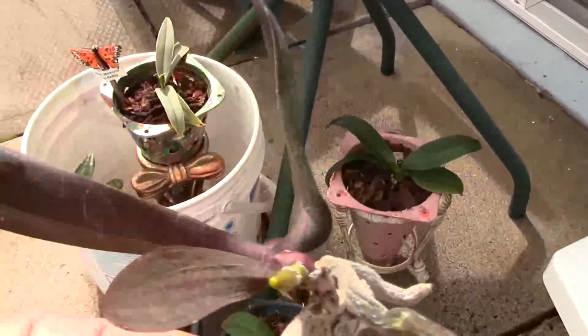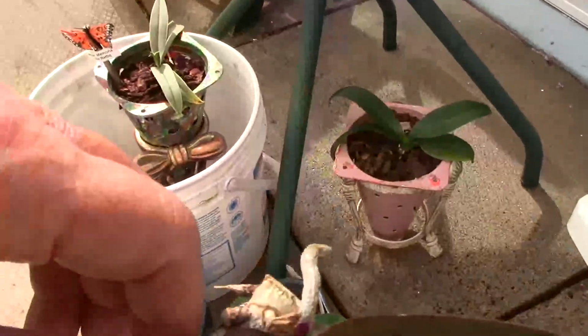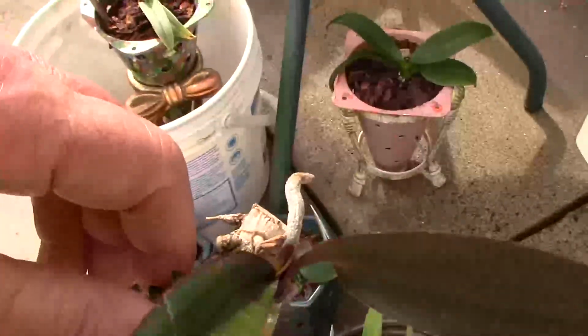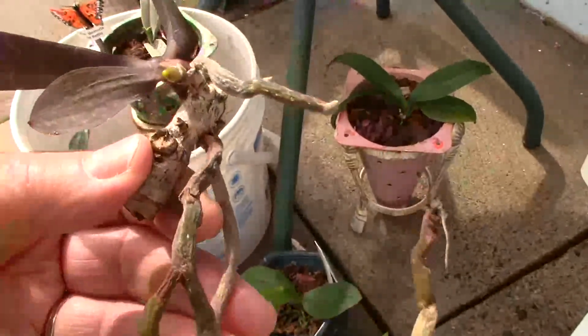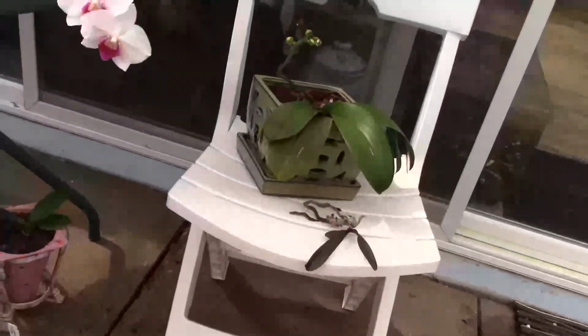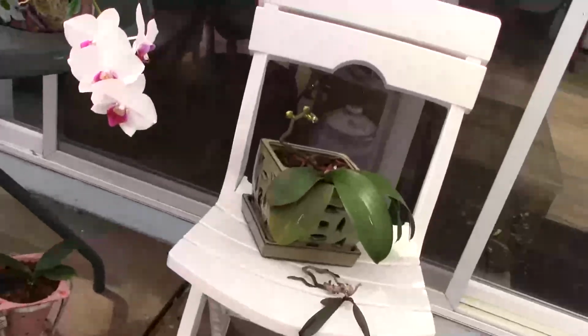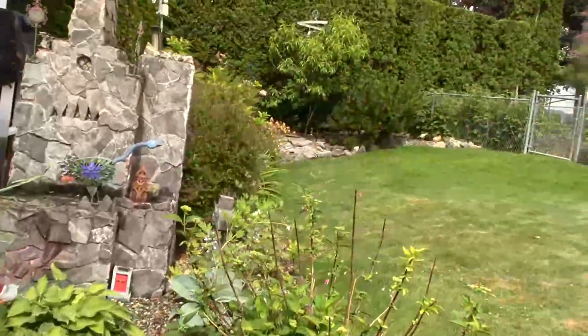And it has one nice new root coming. I want to see a new leaf, and it looks like there's one coming. And this has just been sitting on top of moss on the top of the fountain. And I may try that with the spike and see what happens. So let's go over here, and I'll show you.